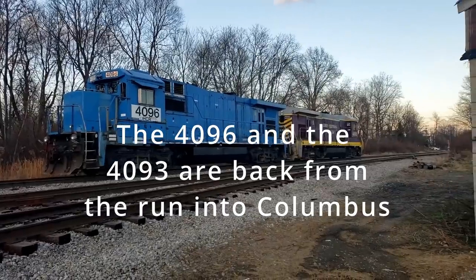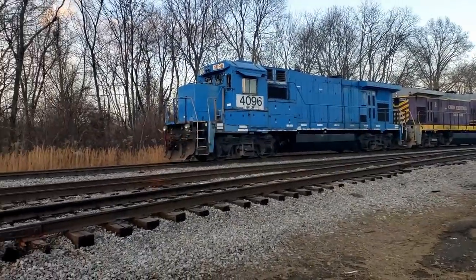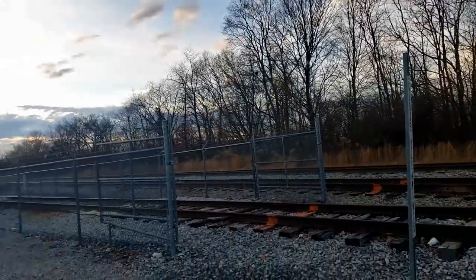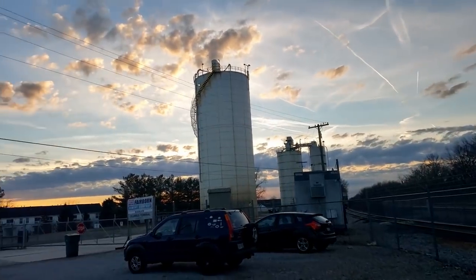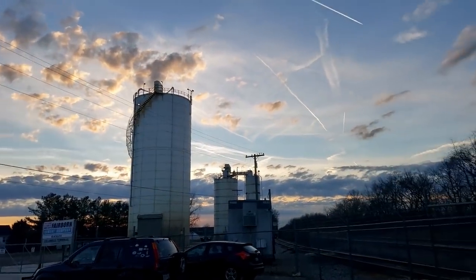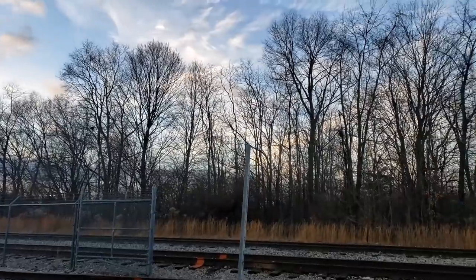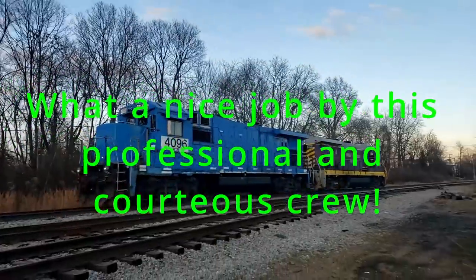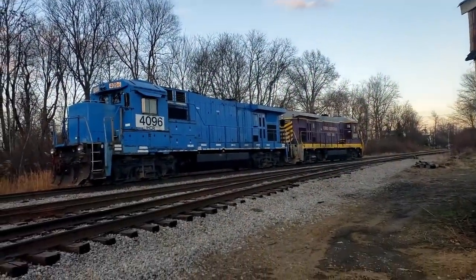Well, the day is done. The sun is setting low. Another day of fine railroading. What a sunset. You hate to see a good day end, but the sun will come up tomorrow and we'll do it again. You can bet your bottom dollar on tomorrow.